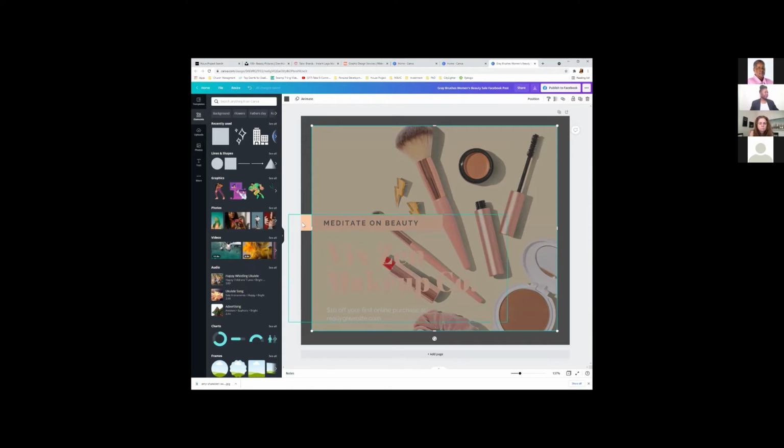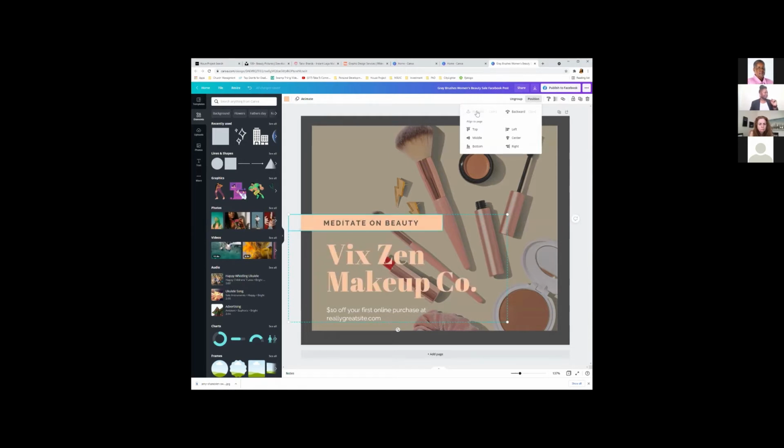You see how when I make it transparent, it makes it darker. And the cool thing is I can bring my text forward in front of the box by clicking forward under position right there, so that the text is not behind the box. That makes sense? Any questions about that?